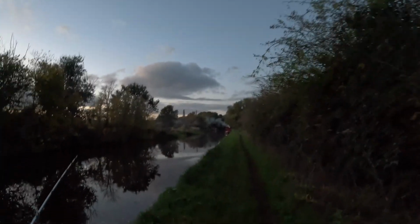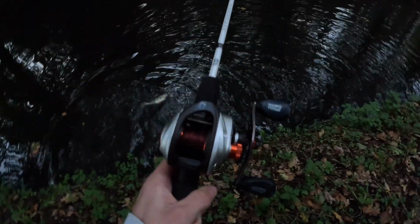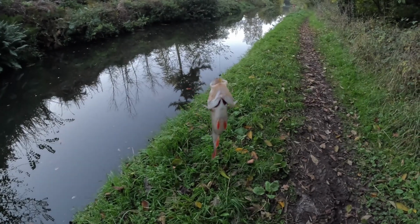As I continued to mess about with the lure in those little gaps, I decided to have one more proper cast. I even said to myself this would be the one where I caught, and it turns out that I was right. Here we go, guys. This monster's just absolutely smashed the lure. This is bigger than the last one. Look at the size of that fish. Caught on the lure as well. Absolute whopper. Look at how big he is dangling.